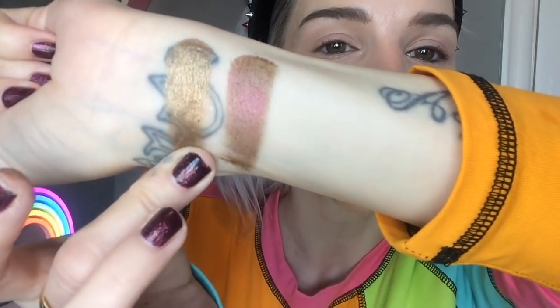So this is the other shade, which definitely feels a lot smoother, much less crumbly. It just went on like a cream. Beautiful, but do you know what? I'm not actually seeing anything or feeling anything that I've not really experienced in a much more affordable palette.